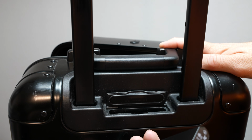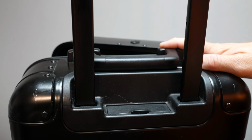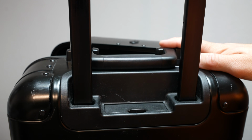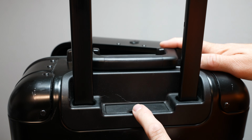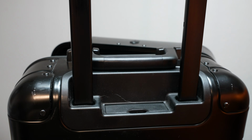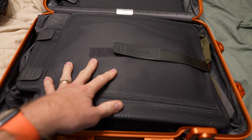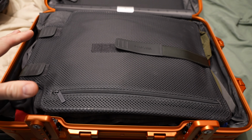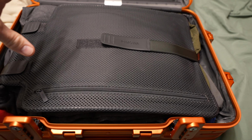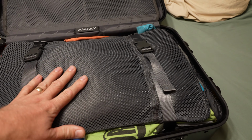It's a 10,000 milliamp hour USB based battery that is completely designed to fit in here. So if you want to replace that, you're going to have to go through a way to do that, but there it is. So this is a similar amount of clothes that I put in my Rimowa suitcase before: 8 t-shirts, 8 pairs of underwear, 4 pairs of shorts, and a pair of sweatpants.